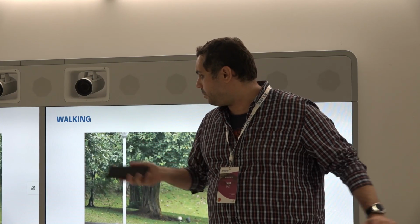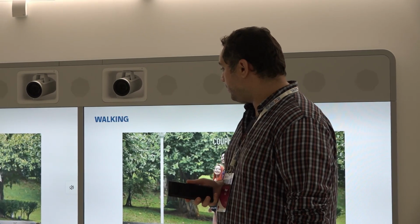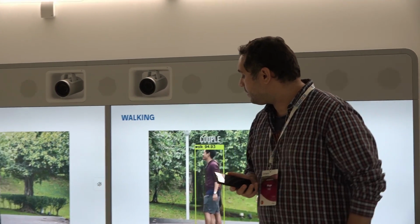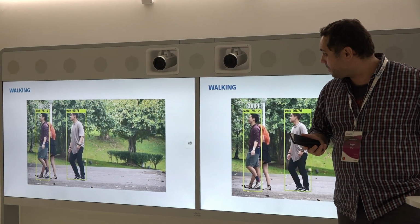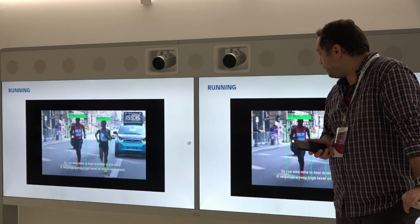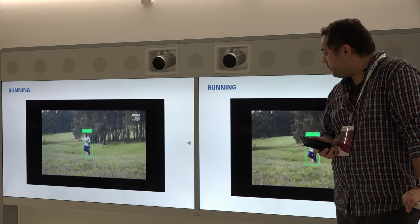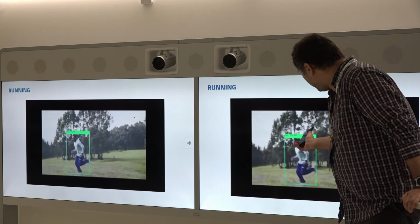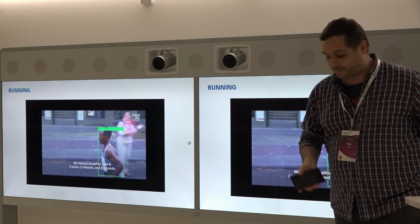So this is walking. And this is running. So you can't read it, but it reads the action there and it says run.